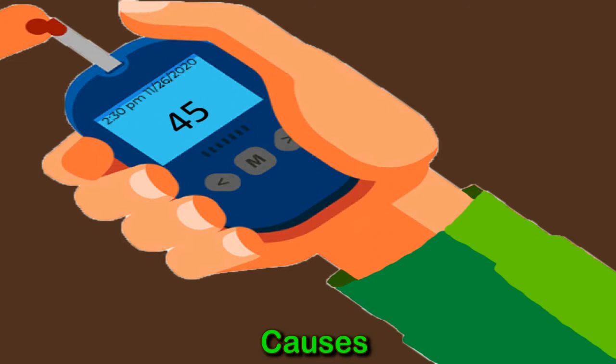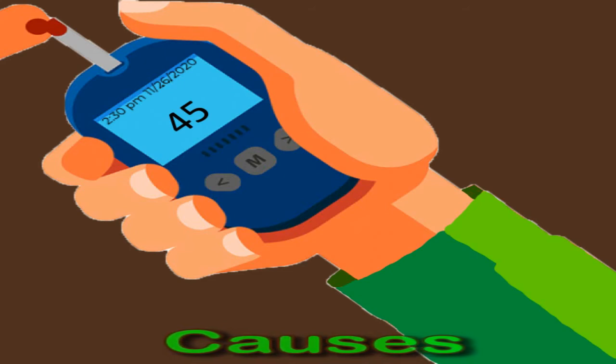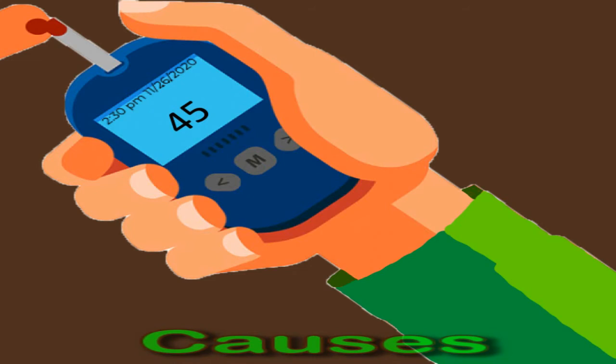Insulinoma. A tumor in the pancreas can cause the pancreas to produce too much insulin. Endocrine problems. Some adrenal and pituitary gland disorders can lead to hypoglycemia. This is more common in children than adults. Reactive or postprandial hypoglycemia. The pancreas produces too much insulin after a meal. Tumors. Rarely, a tumor in a part of the body other than the pancreas can cause hypoglycemia. Severe illness. Some diseases such as cancer can affect many organs, including the pancreas. This can lead to hypoglycemia.